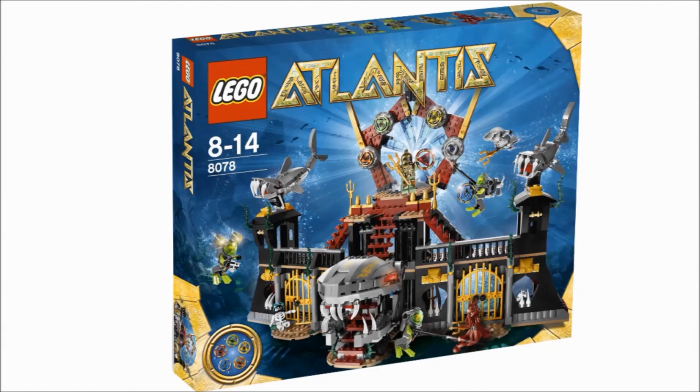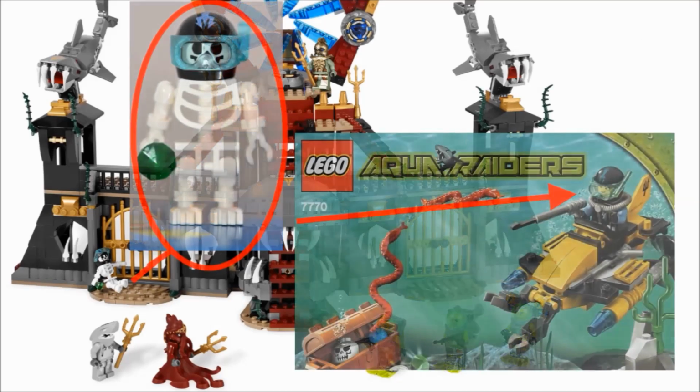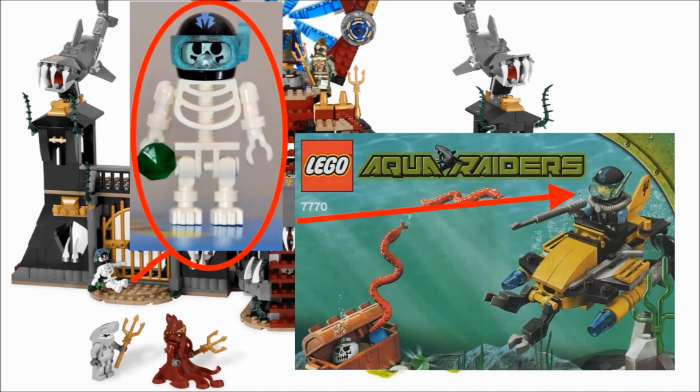In one of the most grisly LEGO set Easter eggs, in the Portal of Atlantis 2010 set, there's a reference to the 2007 Aqua Raiders underwater theme that preceded it, as you can see a skeleton of an Aqua Raiders minifigure in front of one of the gates.